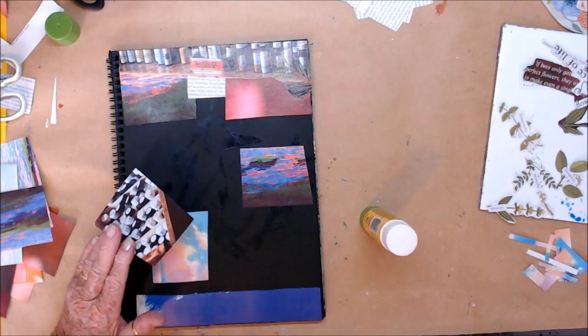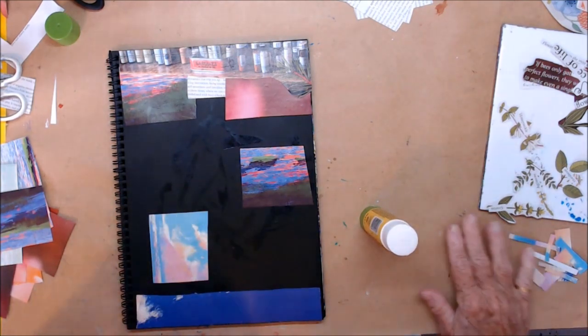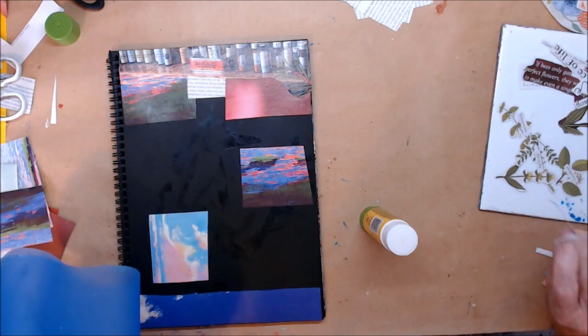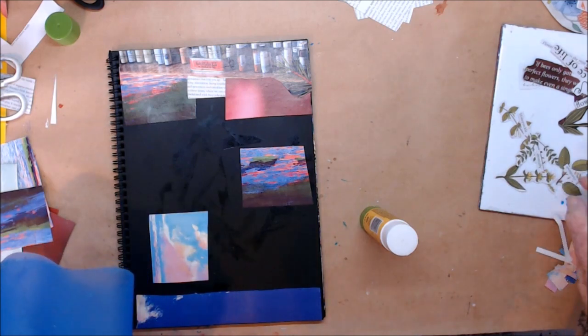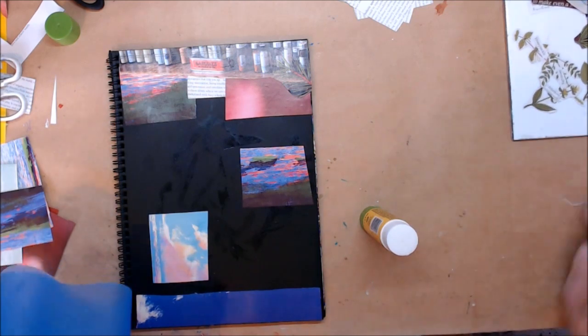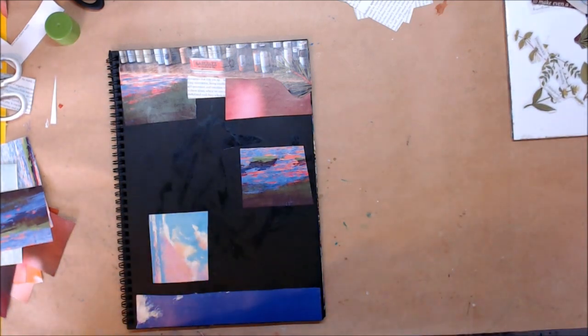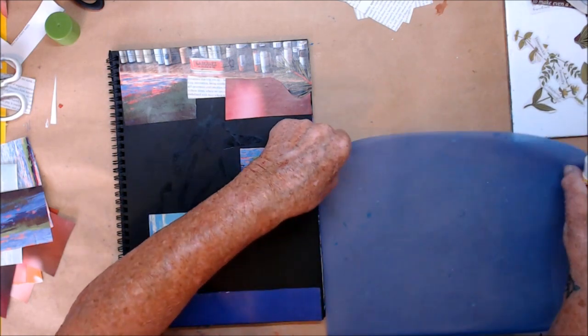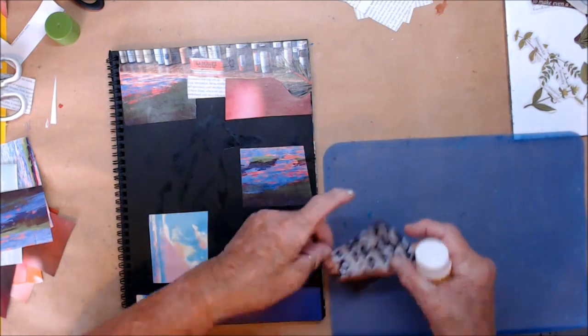Right, I just need a little plasticky thing, careful that I don't knock off my bits and pieces, but I need something to glue on. So I just put this here to the side.